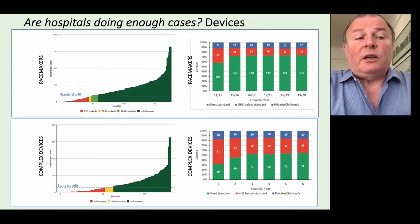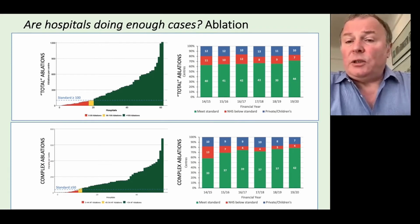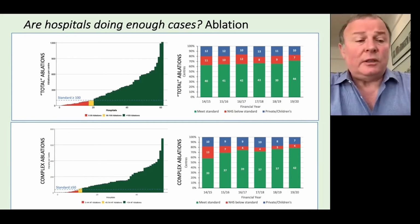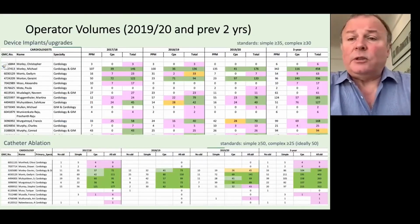But there remain 25 NHS hospitals that were reporting insufficient pacemakers and 38 reporting insufficient complex devices to meet this standard. The picture for catheter ablation is considerably better, and in fact there are now only 4 NHS hospitals last year that reported doing below the standard of 50 AF ablations during the year, 2 of which were only just below that standard, and I think 2 were actually erroneous data entries and didn't do any at all. So that's a very good picture for catheter ablation of atrial fibrillation.